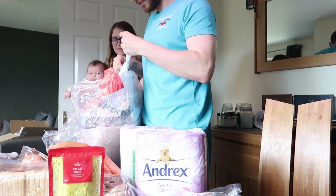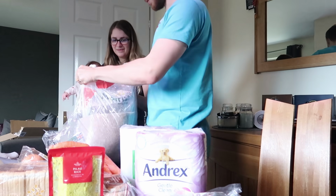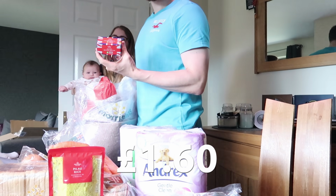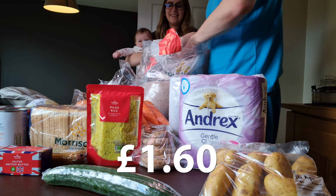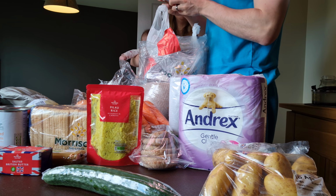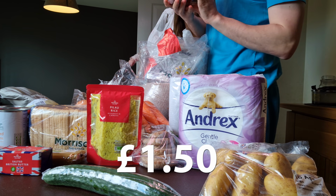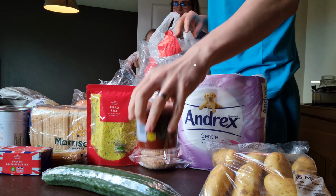So, first bag. Move this back. We have salted butter. Salted. Yeah. We've got tomato and basil pasta sauce, yum, which is, let's see, how long is that good for? That is good until the 27th of April. So that's not so bad.